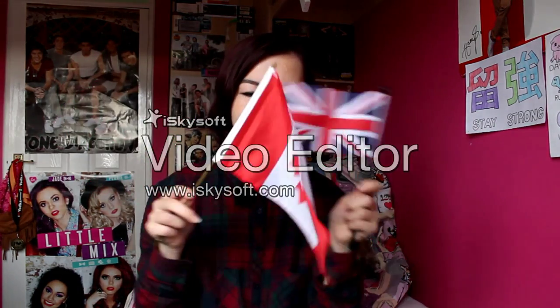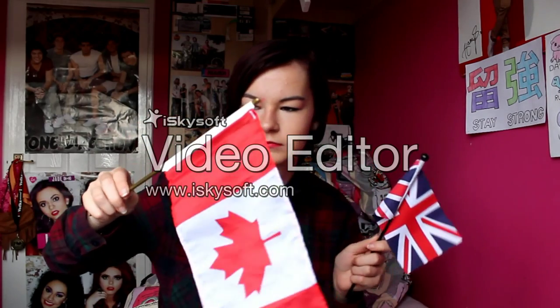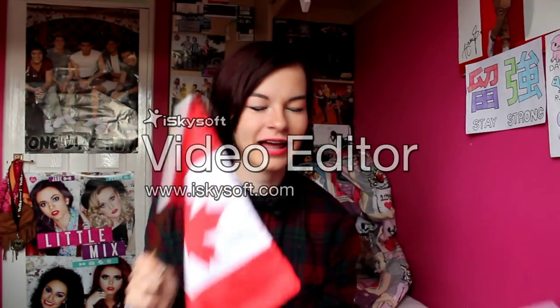Next is the more childish stuff that I got. I'm going to start off with the least childish things first. I got these two flags. A Canadian flag, because... And why is it upside down? Because it slipped down. That's why. Sorry. I got a Canadian flag and a Great Britain flag.